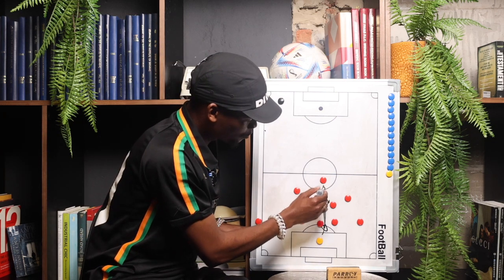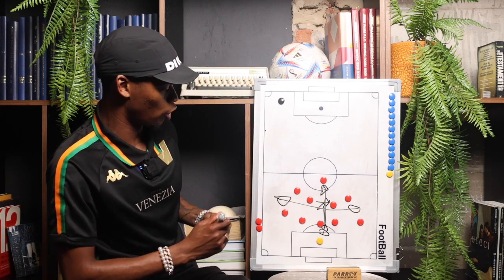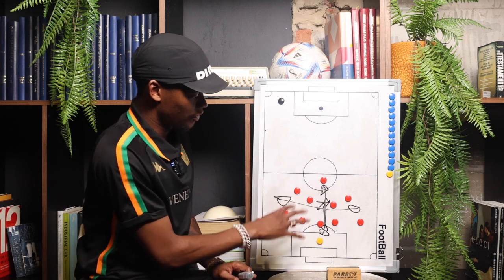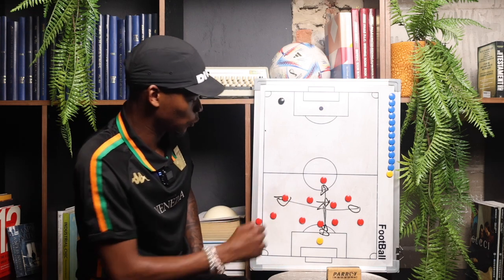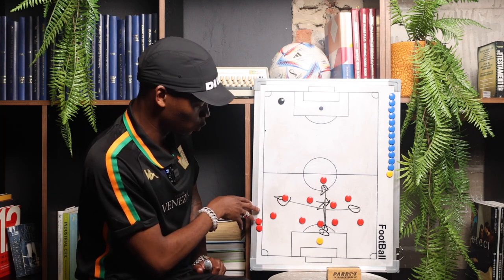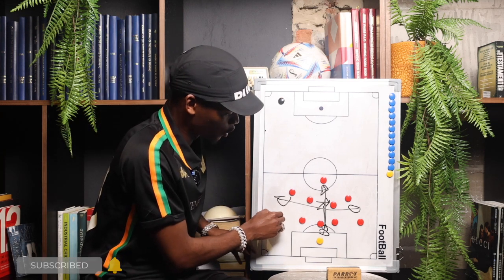That space is very compact, and that space is very compact, where it becomes very difficult for the opposition to break them down. They can't really play through them. If they do go wide, they're able to combat that situation where you have the wing back going out, and you've also got one of the number 10s looking to go out as well, so they can deal with those wide overloads and those wide rotations from the opposition. This is what Orlando Pirates do very well.